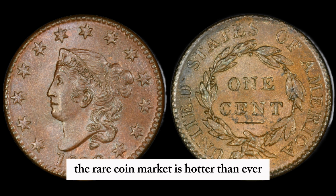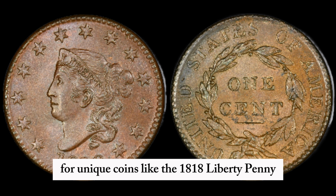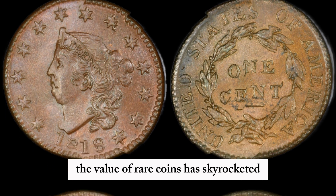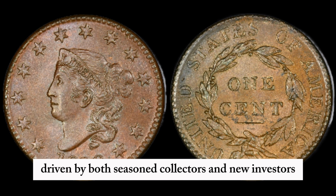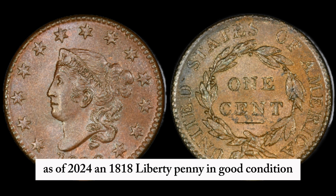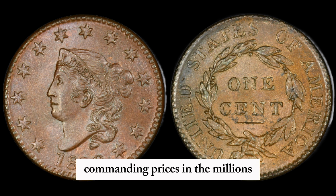The rare coin market is hotter than ever, with millions of dollars exchanged every year for unique coins like the 1818 Liberty penny. In fact, over the past decade, the value of rare coins has skyrocketed, driven by both seasoned collectors and new investors looking for alternative assets. As of 2024, an 1818 Liberty penny in good condition can sell for thousands, but those in exceptional condition are in a league of their own, commanding prices in the millions.